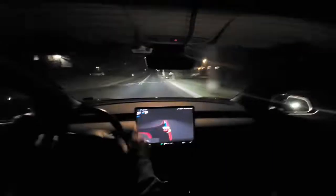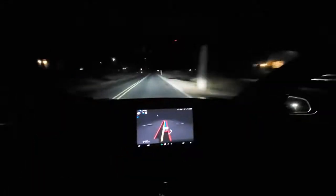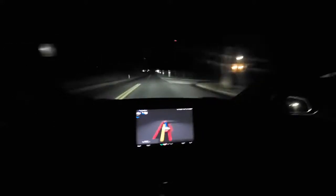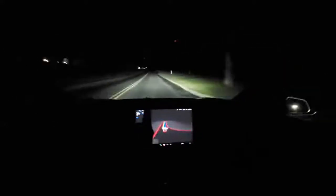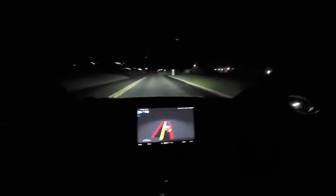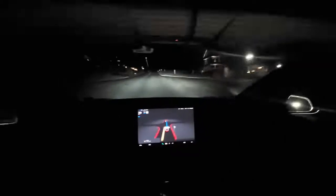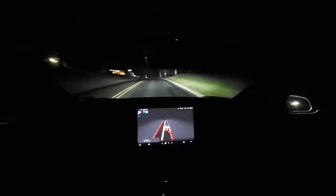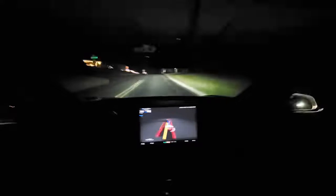There's one bridge I've never been able to go with autopilot through. I'm curious whether full self-driving is going to be able to make it. There's actually two really tough bridges that come down. You have to make a left right before the bridge, and I'm curious if it's going to handle those. Slowing down every once in a while.